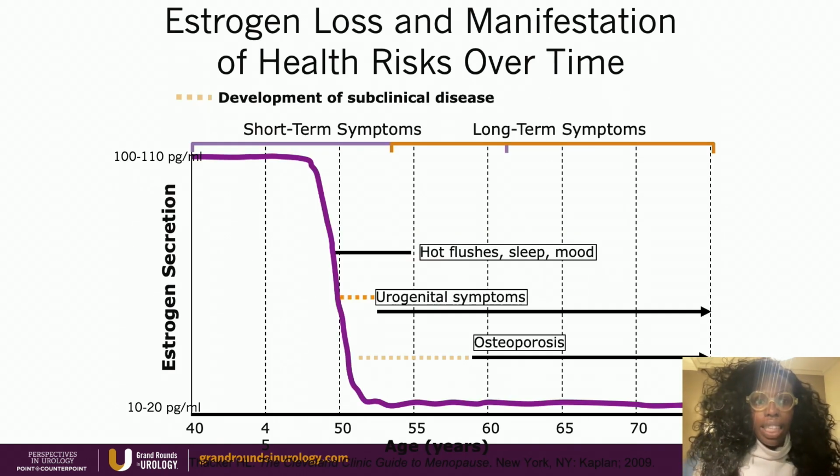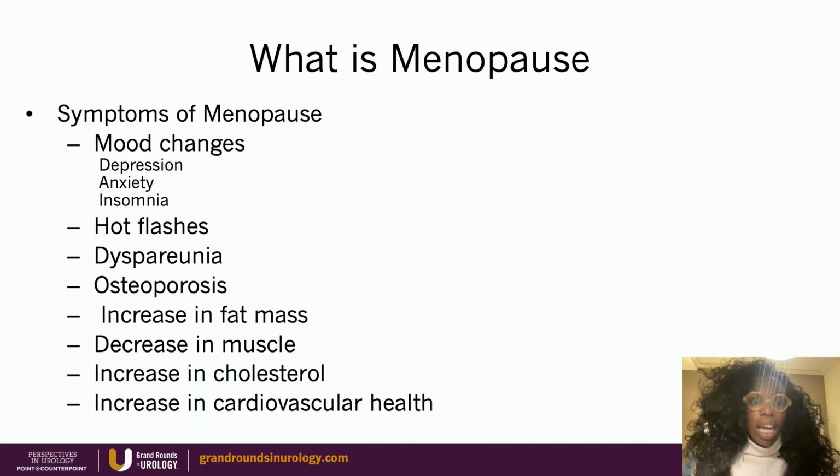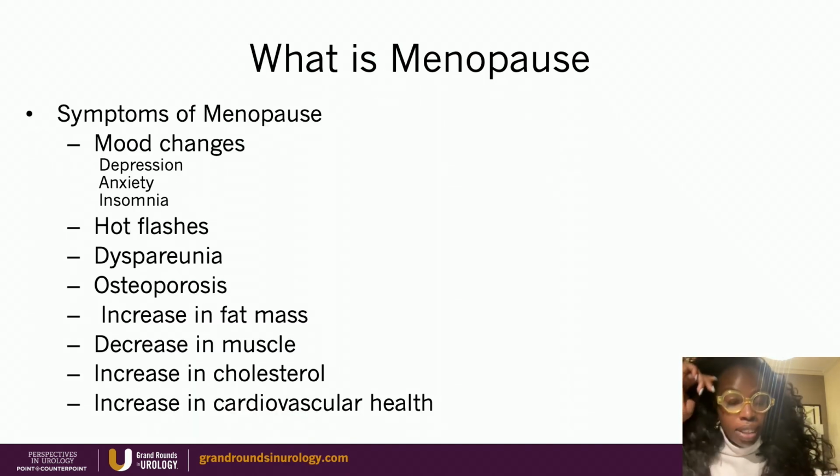So like I said, with the loss of hormones come significant symptoms: hot flashes, insomnia, mood swings, and significant urogenital symptoms. And these tend to be long-term without any sort of treatment. Other signs and symptoms of menopause are osteoporosis, increase in fat, decrease in muscle, and also an overall decrease in cardiovascular health.